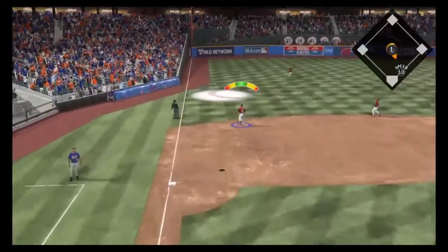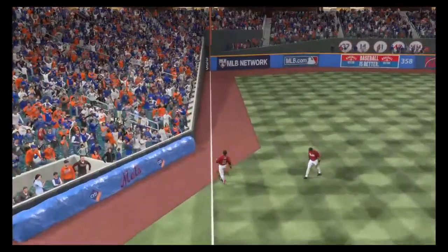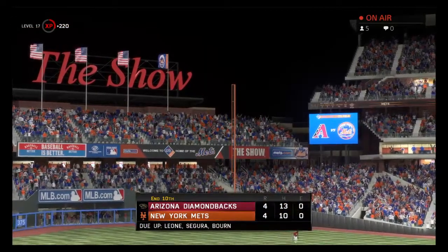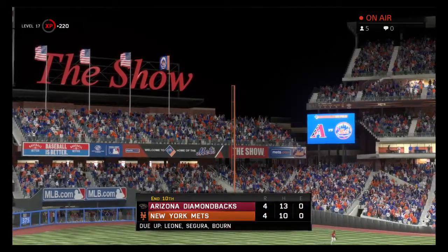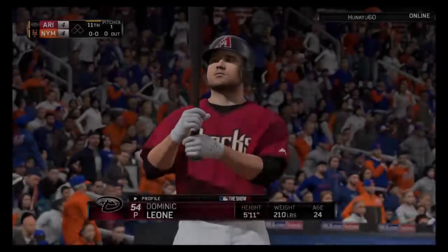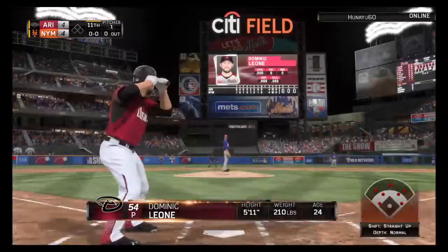Swing and a high pop-up. Could be tough back behind third. Lamb is there to make the catch, and that means we've got more baseball ahead. Dominic Leone comes to the plate as the leadoff man here in the 11th inning.